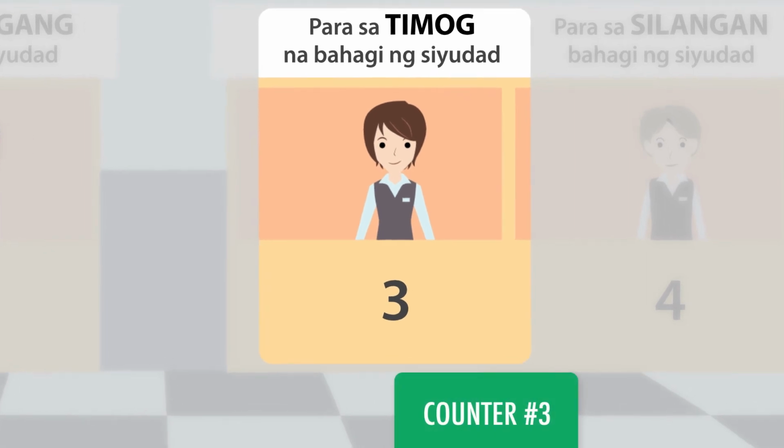The third counter is the counter for bus tickets that go to the south side of the city. Para sa timog na bahagi ng syudad.